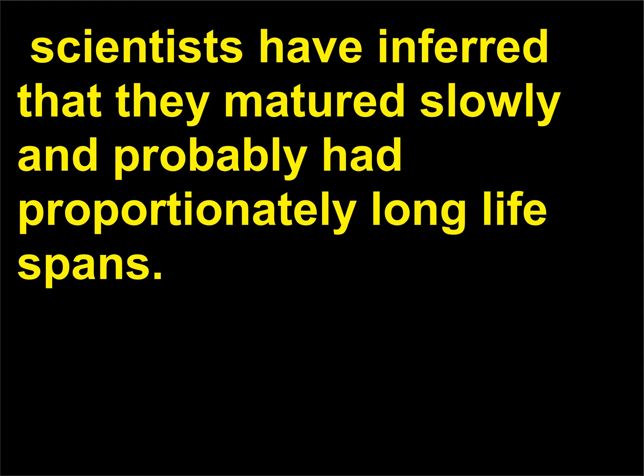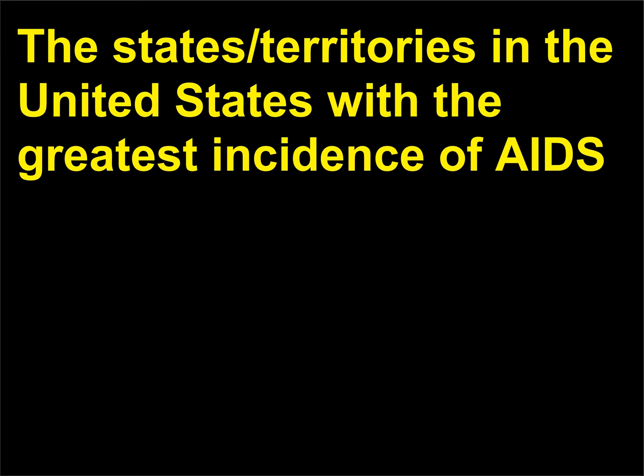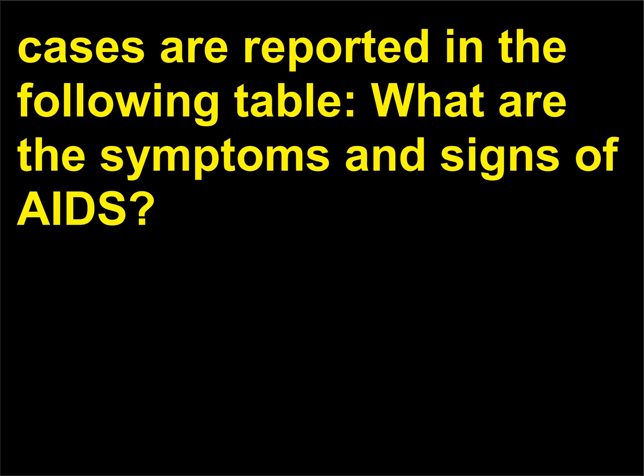The states and territories in the United States with the greatest incidence of AIDS cases are reported in the following table. What are the symptoms and signs of AIDS?